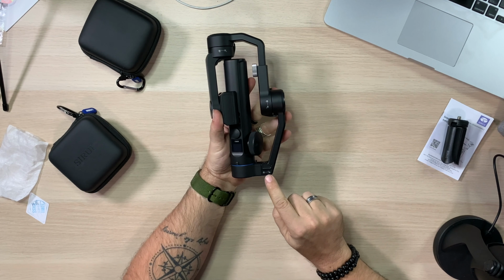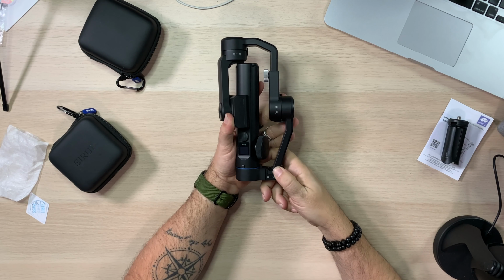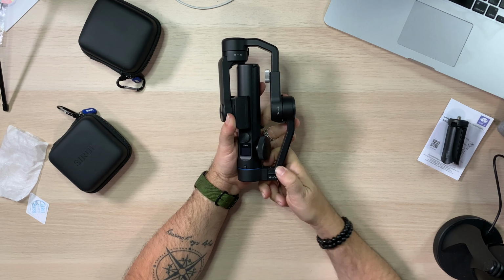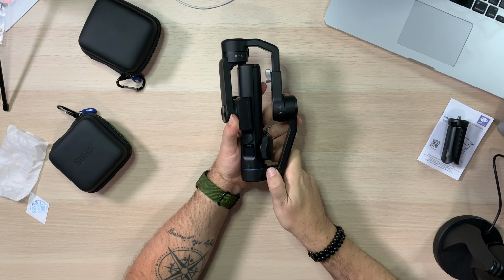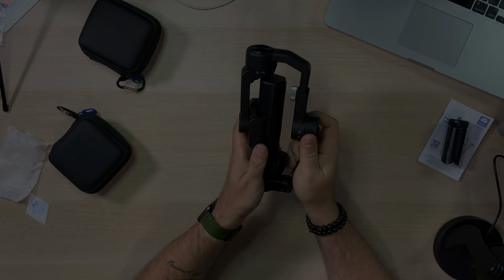To unfold the gimbal, press and slide the folding release button to the left. Oh yeah, so right here. See there? There's a little tiny slider right there. You wouldn't even think that moves, but it does, right? Press and hold that to the left. Rotate the base of the phone clamp to the right or inward to unlock. So I'm guessing that's this. So I've unlocked it.